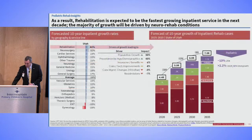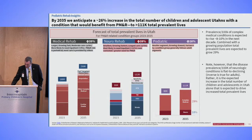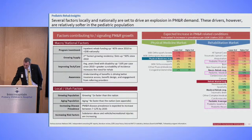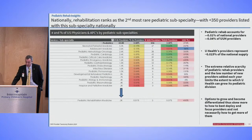I did look, one of our slides looked at the workforce, and I'm just going to see if I can find it real quick as I back up here. And we know, by the way, the demand is very, very high. Here's the workforce slide. So nationally, pediatric PM&R is the second most rare subspecialty, with less than 350 providers listed nationally. So we're blessed to have five of those providers here in Utah.